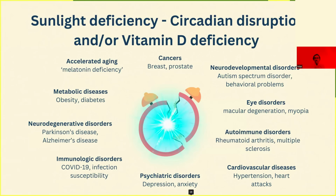So neurodevelopmental disorders like autism and behavioral problems, there's strong evidence that the light environment and the circadian functions, and the fact that kids are being put in these artificial environments, is a part of this. Eye disorders, so myopia, is 100% a disorder of indoor light and indoor environment, particularly bad in East Asia, where these habits are even more exacerbated.